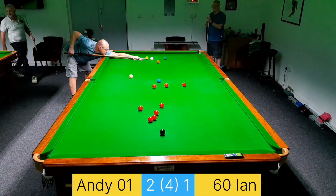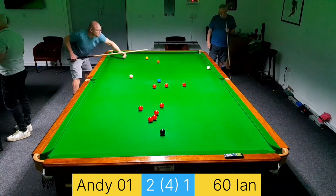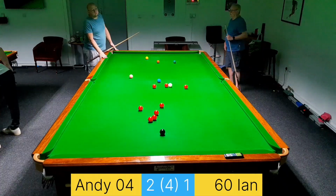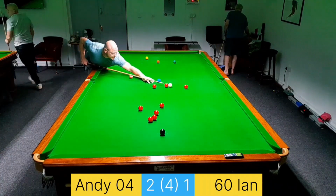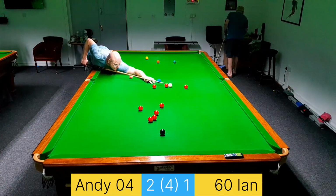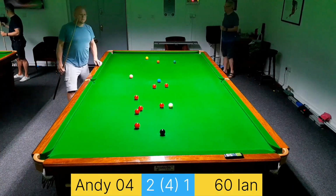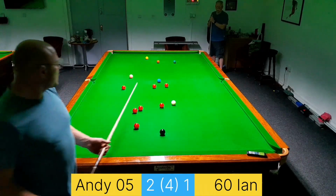So I didn't like the first angle as I got down on it. So I stood back up just to try and make sure of this. Yes. Not particularly well played. I've left myself touching that red. So just the thin one. And yeah, left myself in a bit of a predicament.